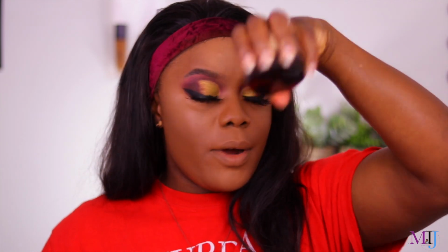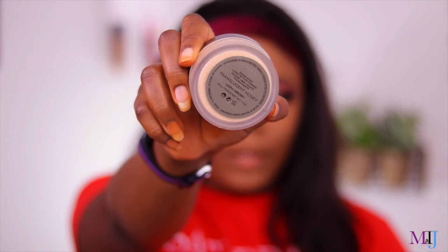So I'm gonna go ahead and set it. I was gonna cream contour, but I think I'm just gonna bronze today. I'm gonna go ahead and set it with the Laura Mercier translucent honey powder.